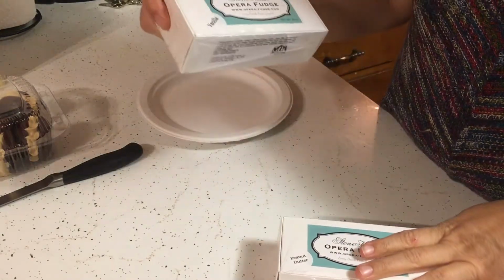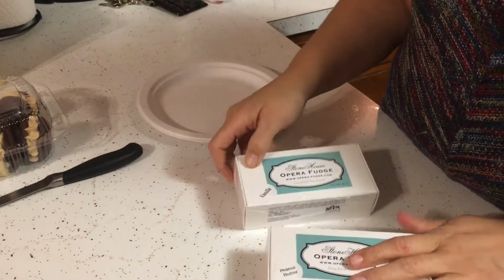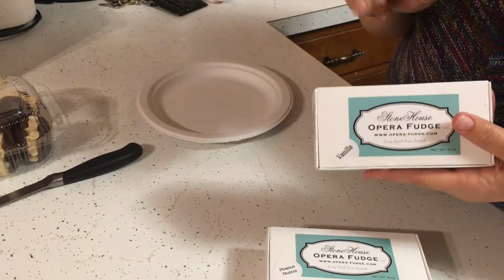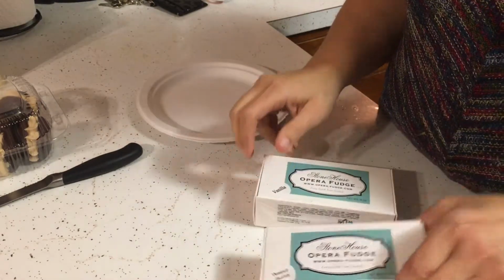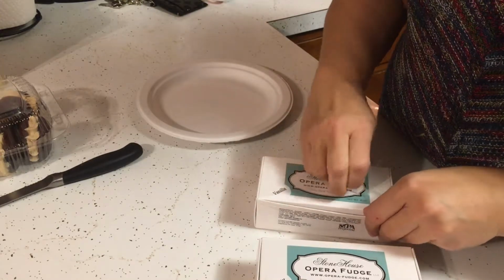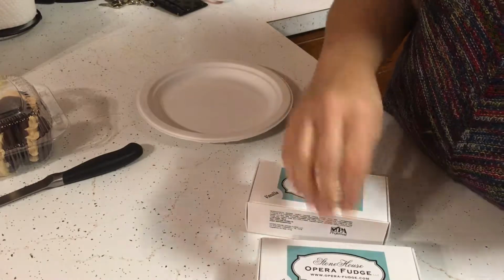So I have never had Stonehouse before. Not sure what they're like, so we're about to find out, but two of the staple flavors of Opera Fudge are vanilla and peanut butter. So I actually went ahead and purchased these from BJ's. So we're about to find out what they look like.